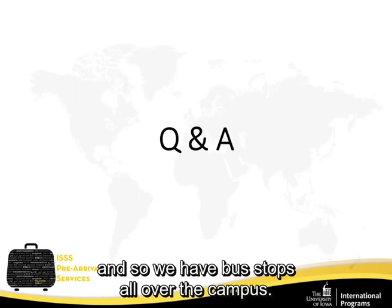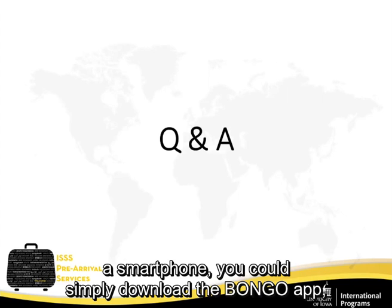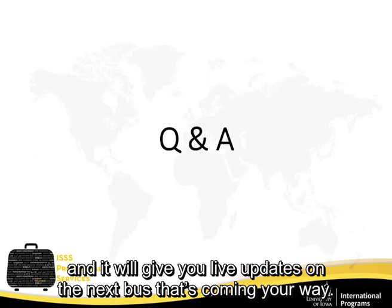And so we have bus stops all over the campus, and if you need to know when the next bus comes, if you have a smartphone, you could simply download the Bongo app, and it will give you live updates on the next bus that's coming your way.